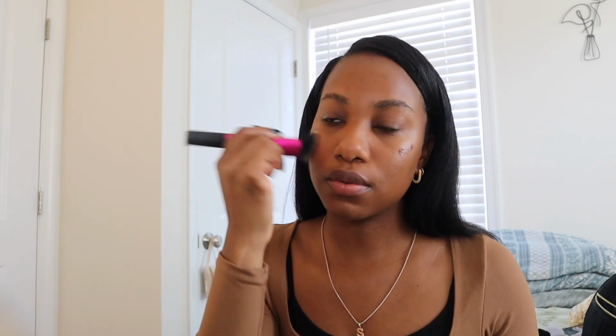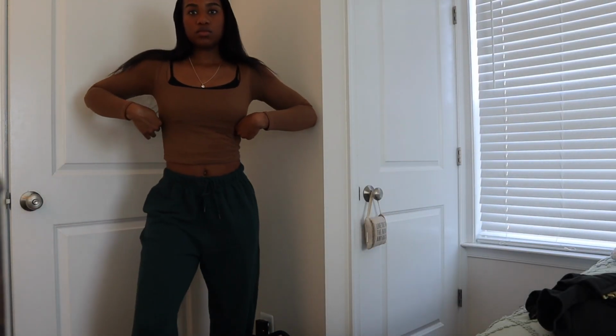Do a little blush. A bit of brown blush. This is the fit. Sweatpants, bottoms. Hey guys, so we are ready to go. Just getting everything situated and we should be on our merry way.